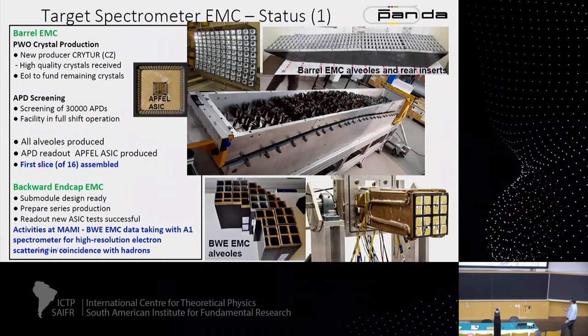The alveoles, these are the holders for the crystals, have all been produced and are being used in order to put in the crystals in the assembly of the very first barrel electromagnetic slice, which you can see here with just the alveoles. But here you don't see anymore the crystals underneath. And then what sticks out here are the cables, which are delivering the signals from the APDs out. So the first slice of 16 has been assembled. That's a very first step, a so-called first of series. And this now paves the way to continue with the rest of the slices as long as there are crystals to be put in the alveoles.